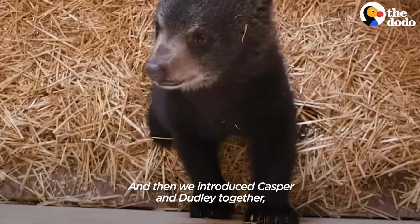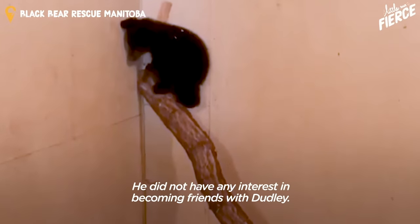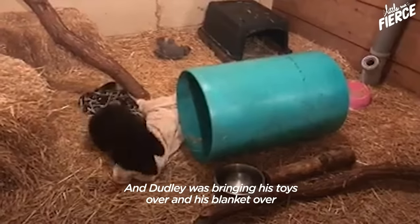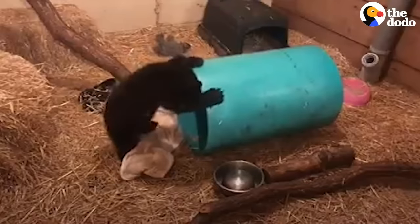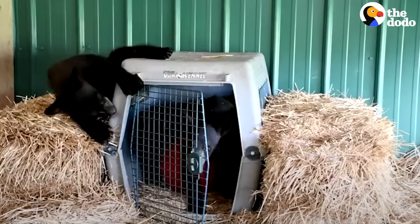And then we introduced Casper and Dudley together, but Casper was having none of it. He did not have any interest in becoming friends with Dudley. And Dudley was bringing his toys over and his blanket over and kind of presenting them to Casper, saying, hey, come on, let's play. They do about 15 minutes at a time.